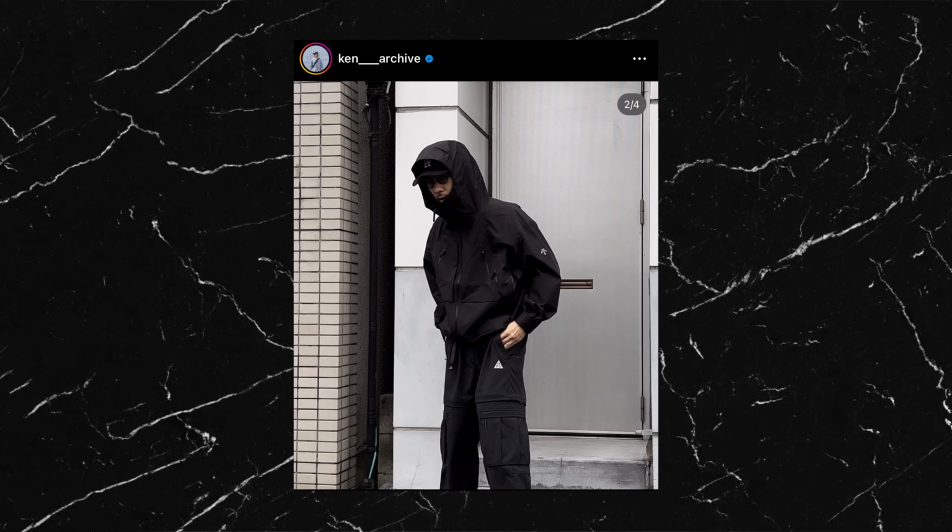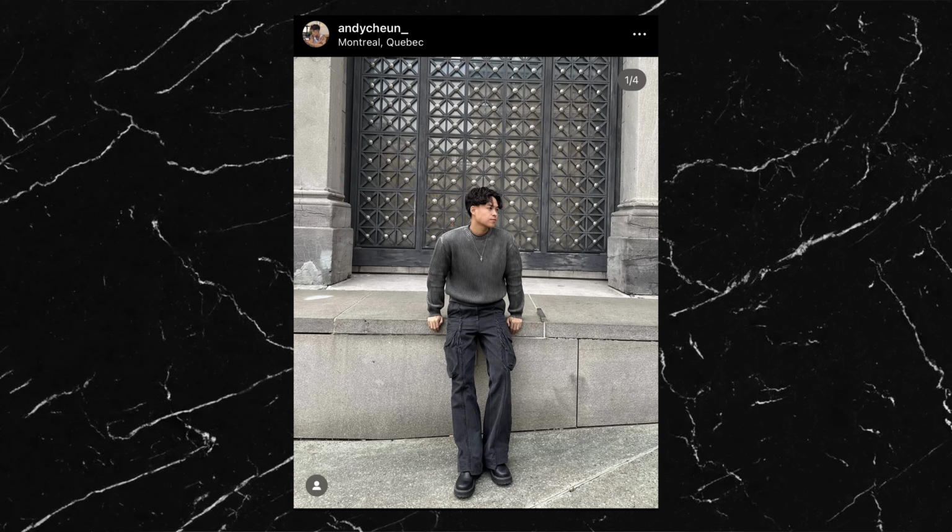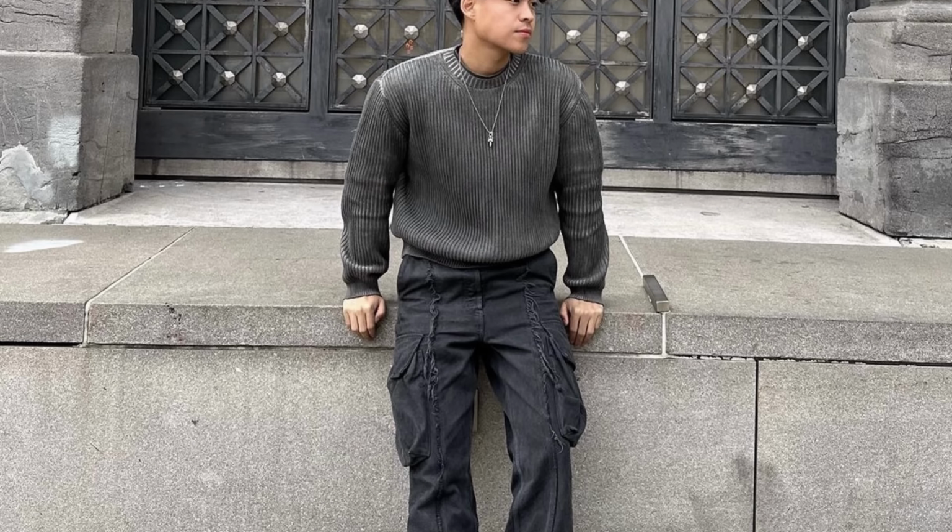On head, he's got the LA Dodgers cap. Baseball caps aren't your typical winter piece, but I can't deny it looks great in this outfit. Last up is this outfit from Andy. It's a little more lightweight than the others, so probably more of a transitional fit going into winter. But some of the specific pieces here are just so nice.